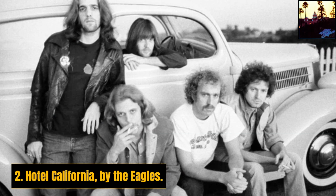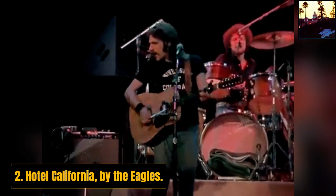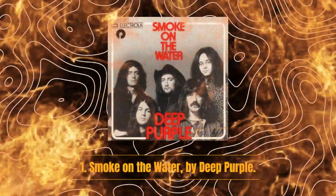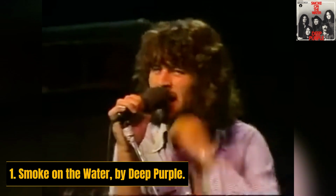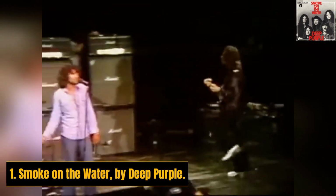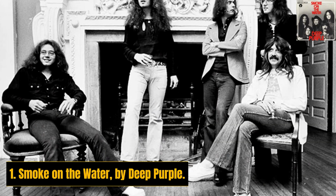But even Hotel California may not have the most instantly recognized guitar opening of the decade, because number 1 was born during one of the strangest recording trips in rock history. Number 1, Smoke on the Water by Deep Purple. A few notes are enough. Smoke on the Water may be the ultimate example of an opening that became bigger than the record itself.